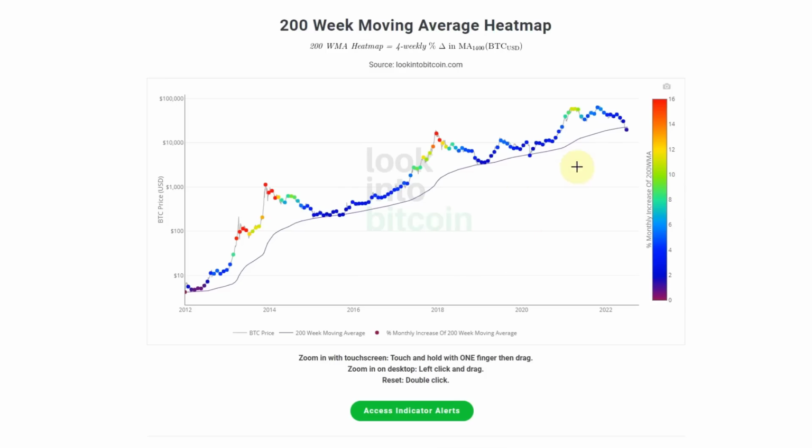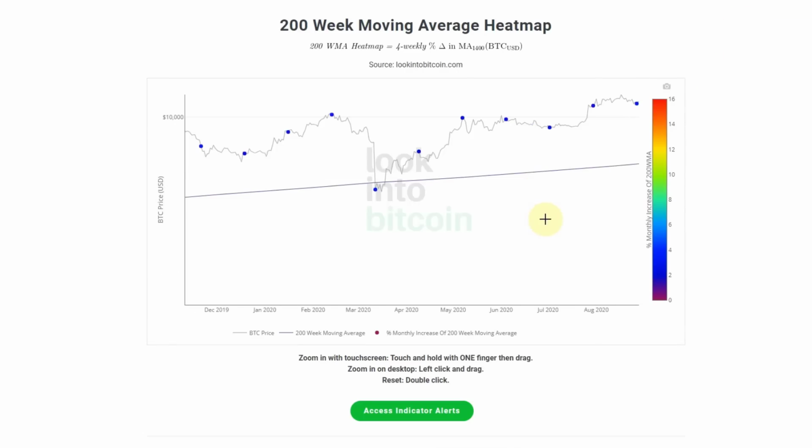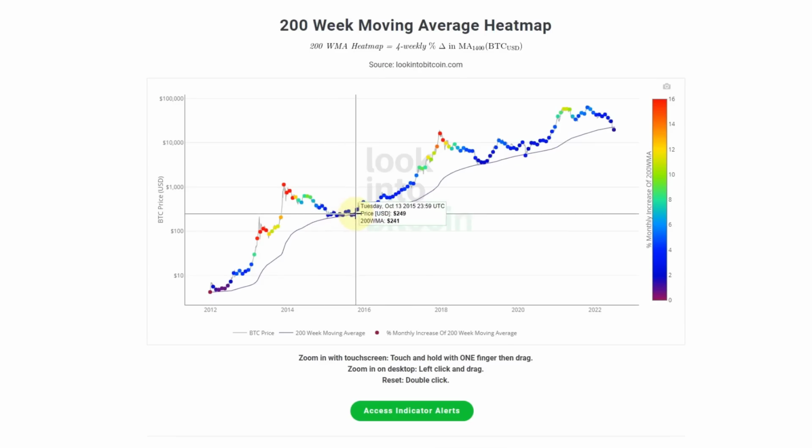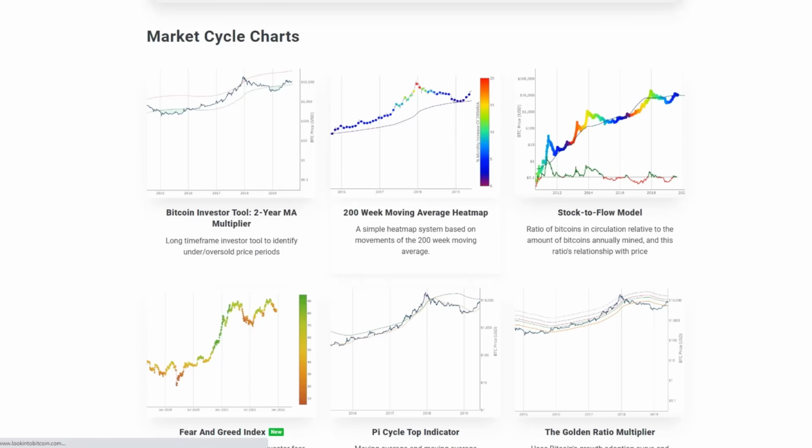So here we are currently below this 200-week moving average again, and that happened before here when COVID hit. There you go. And it happened here before. That was in 2015. So all of these were amazing buying areas.